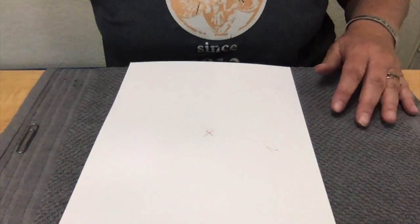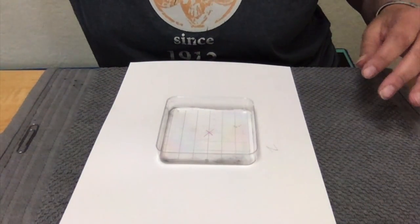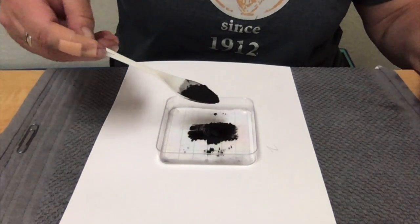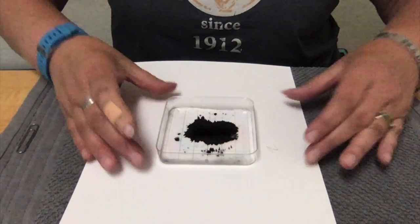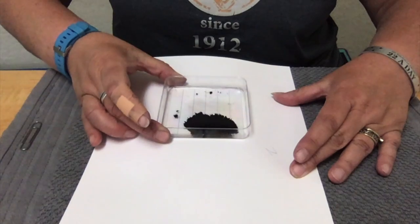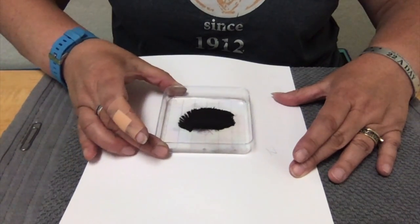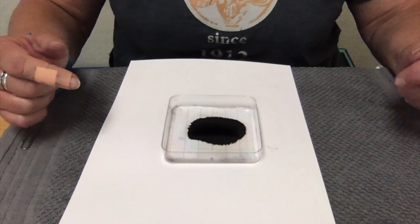How cool is that? I'm going to put a tray on top here, and I have some iron oxide, and I'm going to get a little bit of the iron oxide, and I'm going to sprinkle it on here. I'm going to move this. Can you see the iron oxide moving with the magnet? Okay. Things with iron, ooh, look at it getting closer, are attracted to magnets. Which is one reason things like nickels and quarters won't be attracted to magnets because they're not made out of iron.